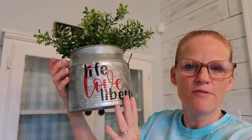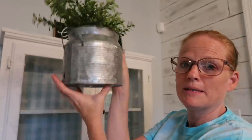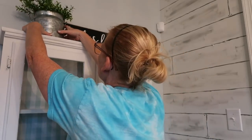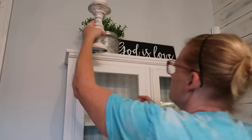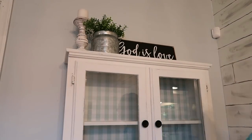And also I really wanted to bring in some galvanized things because I thought that would sort of contrast all the white. And this is my July 4th one. I actually did this with the Cricut, Life, Love, Liberty, but I'm just gonna turn it around. And put some greenery in it, and I love the greenery and the black and white together. Love it. And then this is just an old candlestick that I really love how weathered it looks. I got it at Ross. I don't know if I'll keep it right here, but for now, that is where it is gonna go.